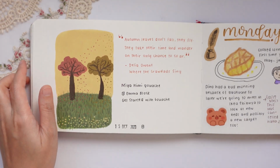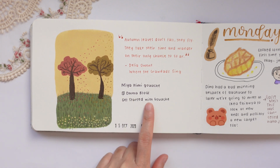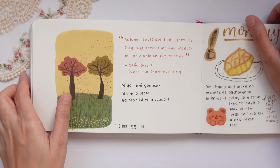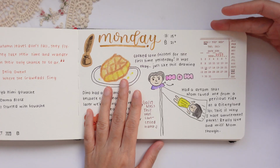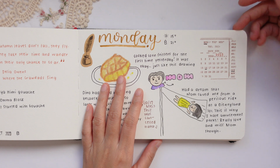Next is a very simple autumn tree painting that I did following Emma Block's Get Started with Gouache book. And then on the right side, I just put a quote from Where the Crawdads Sing. So the next page is another art journal entry for October 16th.